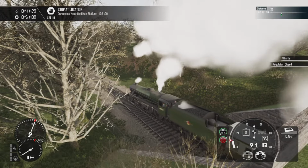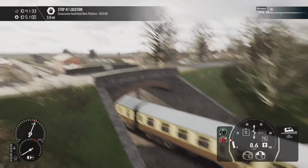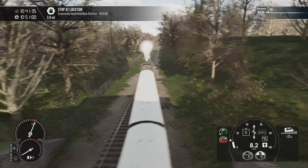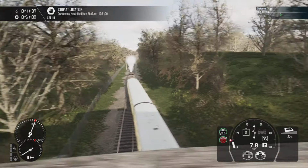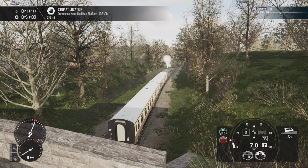Beautiful. Nice. Yeah, I'm a fan of this. This instantly caught my attention. I feel like I'll be able to play the route much more now with this because it's steam trains. Steam trains are awesome.